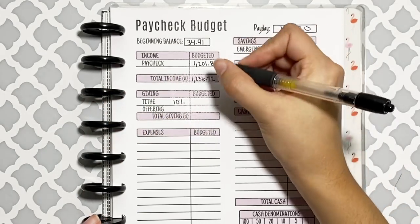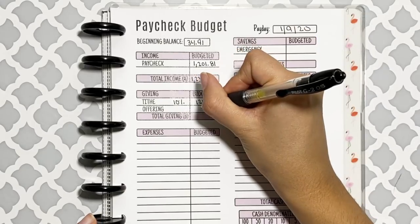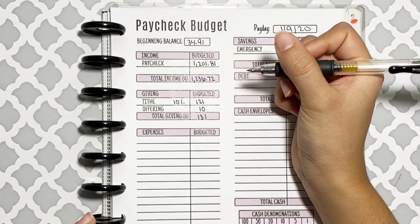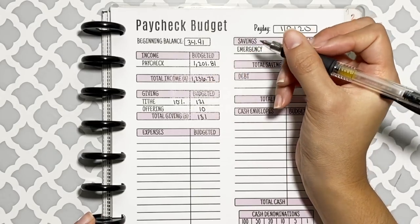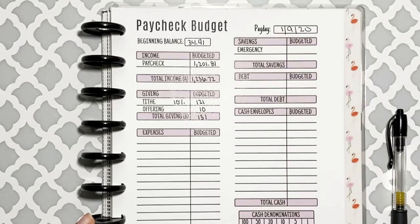So 10% for tithe is $121. And then for the offering, we're setting aside $10 here. So $131 is what we are going to be setting aside for this paycheck for giving. So now let's get into the bill tracker.